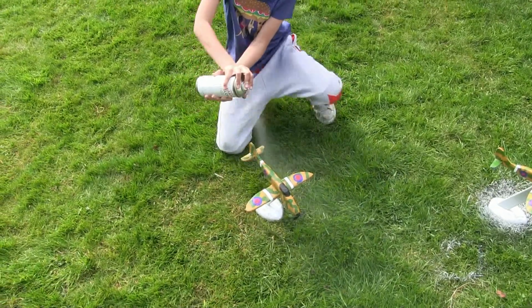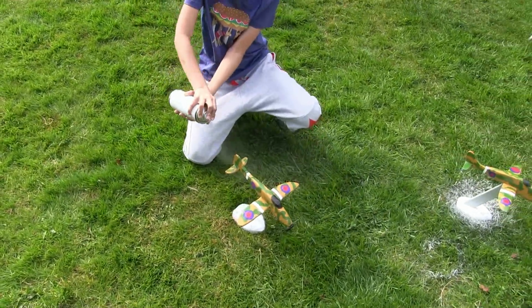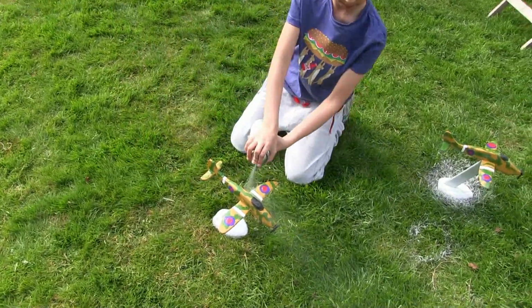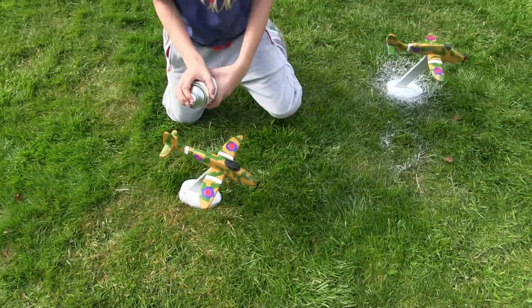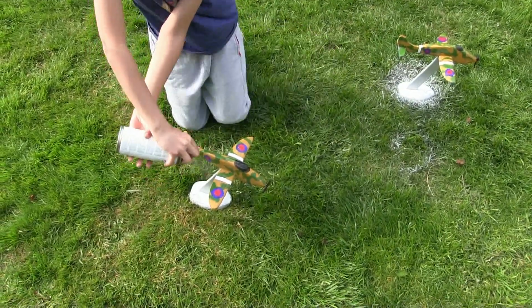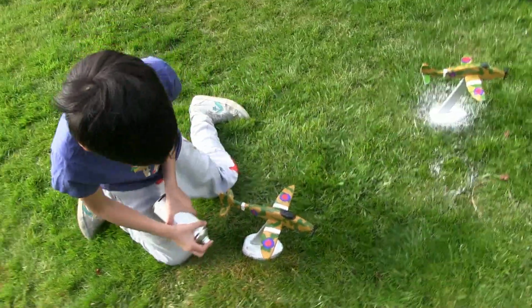That's right, you've got perfect distance, that's excellent spraying. Let the wind do it. Get it right over the tips of the wings, all around the front of the propeller and everywhere. That's right. All over the wings, right to the tips of the wings. Tips on the other side as well, that's it.